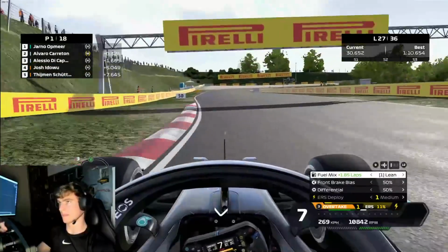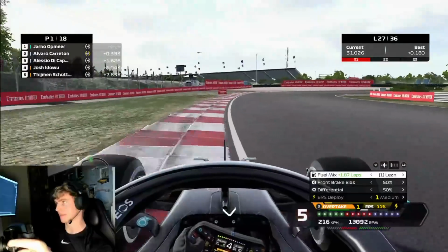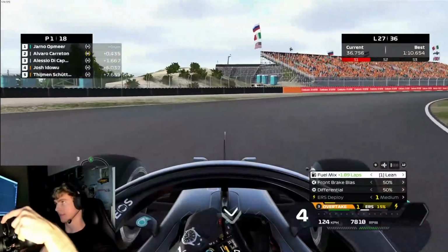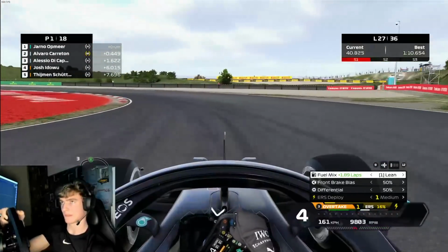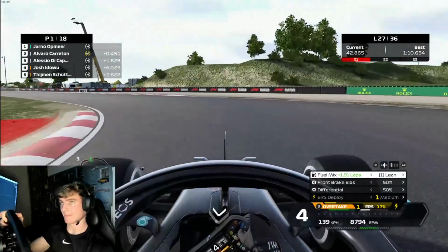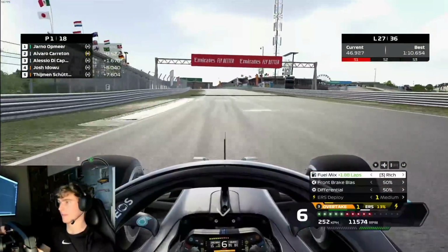So from here on, I'm gonna push as hard as I can, use my overtake everywhere I can. Doesn't matter if it runs out, he will struggle towards the end. And at the same time, I don't want Alessio, of course, to get into my, or at least Alvaro's DRS, which Alessio is under 10%.